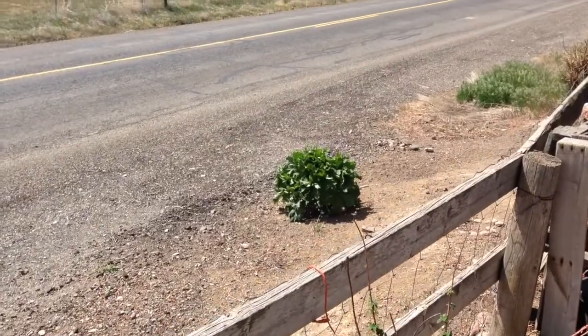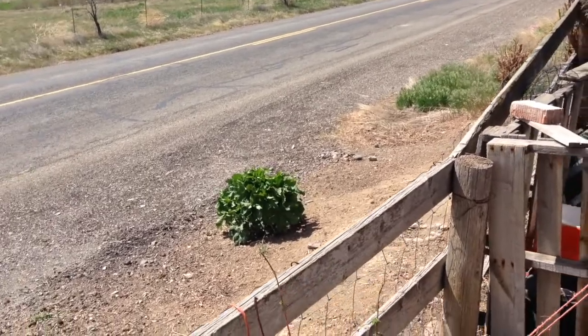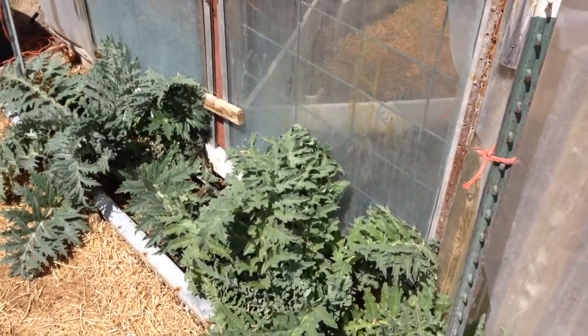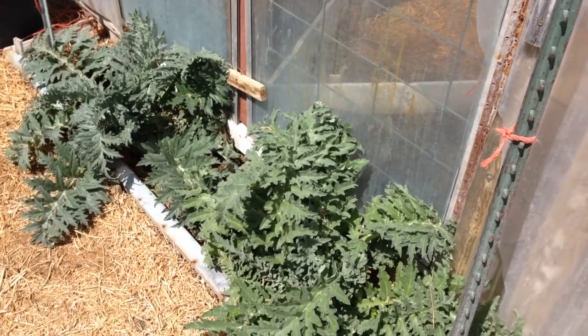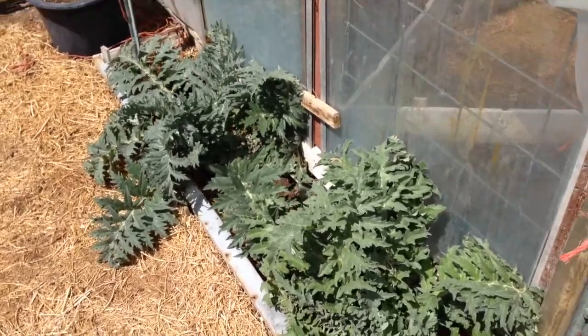There's the other hollyhock that's literally growing on the side of a county road. Like, it's just out there. It doesn't get hardly watered. Like, it's just growing. Here's the other survivor. Artichokes absolutely look amazing. So hopefully they do well this year with such an early start, and we'll get some nice artichokes to harvest.